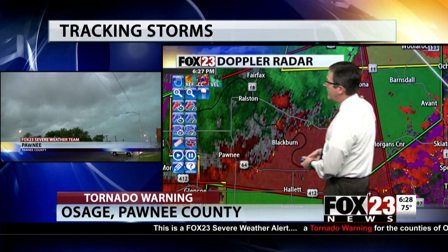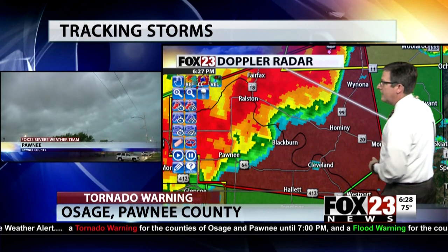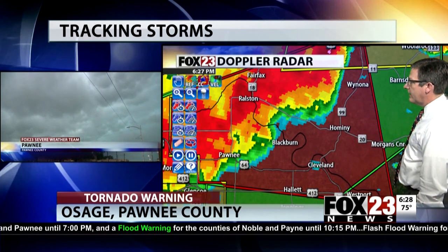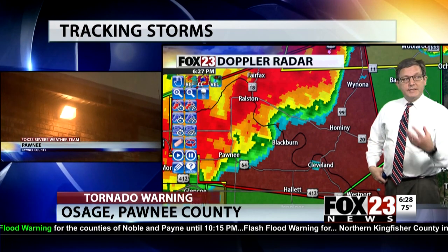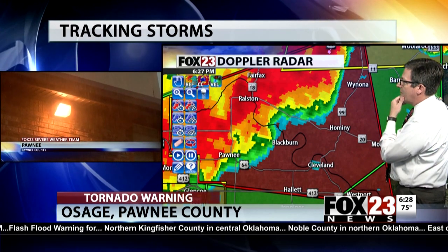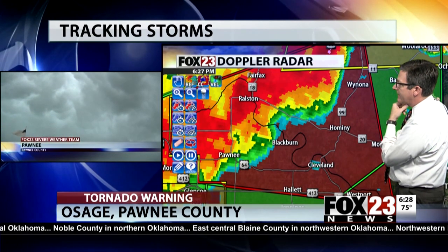But for now, a lot of these thunderstorms have kind of congealed into this big mess. You can see these really neat-looking mammatus clouds on the left side of your screen over Pawnee right now. That's more of an indication of instability in the atmosphere than it is any kind of rising motion. You can see that rain continues to pour down with that view of the rain kind of lit there by that light.